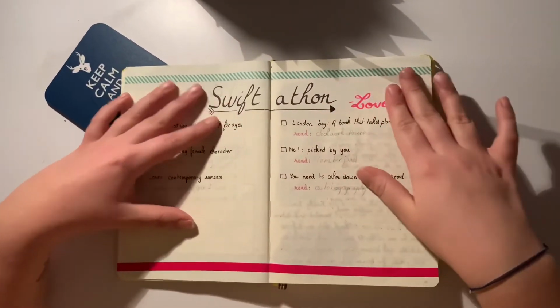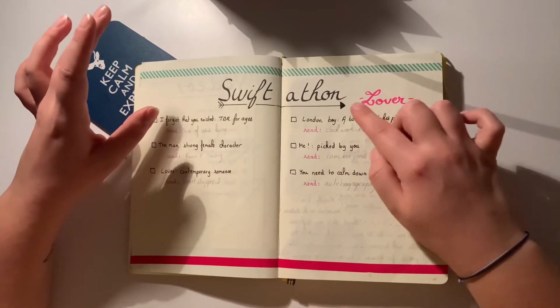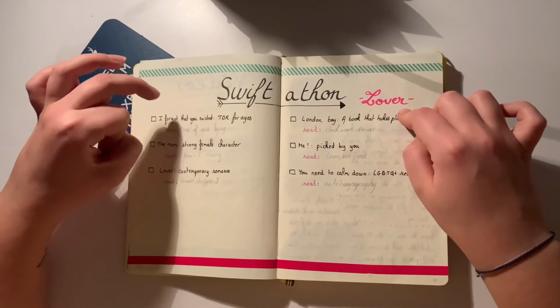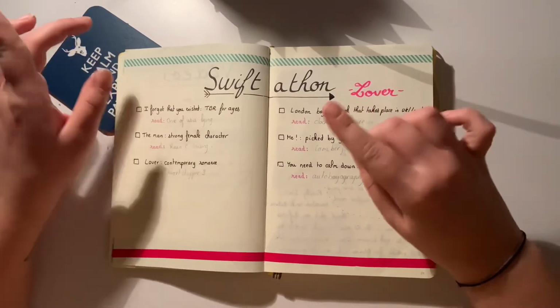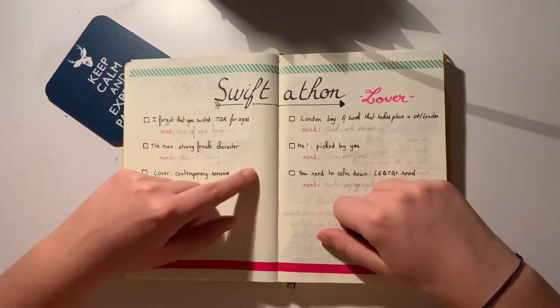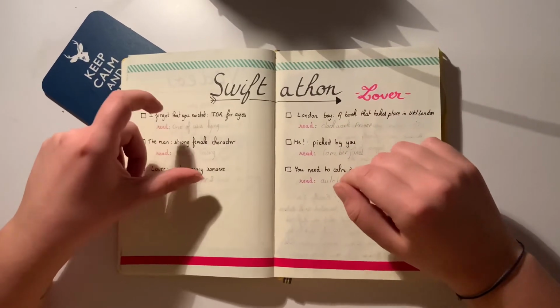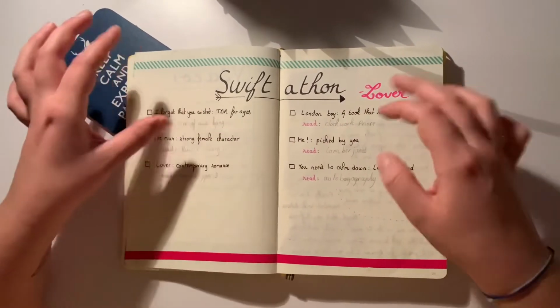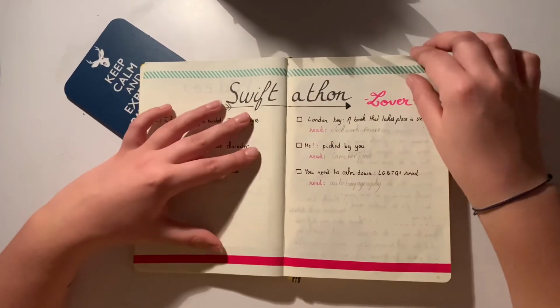This month, I'm also participating in the Swift-tathon, and it's about the album Lover by Taylor Swift. I also did a video about this, so if you want to go check it out, I'm going to link it here or here as usual. But basically, the creator took all the songs in Lover and she created prompts for it, and you have to read a book. I mean, you know how a readathon works, so yeah.